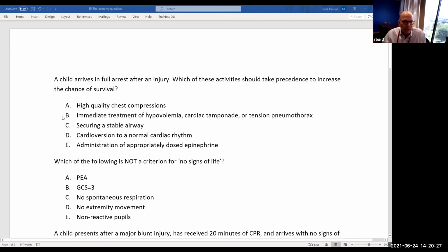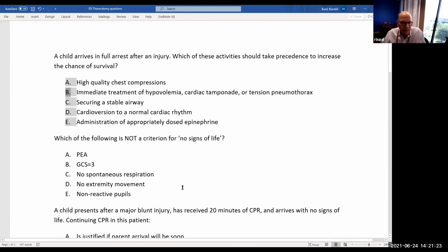So the European Resuscitation Council has answered this question, given recommendations here, and the answer is B, immediate treatment of hypovolemia, cardiac tamponade, or tension pneumothorax. So identifying treatable causes of the arrest and managing those should be the priority of the team. All these other maneuvers can be done concomitantly and certainly have a contribution, but getting to the core reason and managing the core reason that the patient is in arrest is the recommended way to proceed. And actually, A is probably an answer that many of you chose: high quality chest compressions. And high quality chest compressions do absolutely no good if the heart is empty and there's a hole in it. That's why the focus should be on identifying and treating the cause of the arrest.